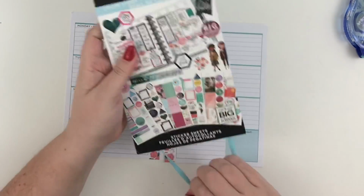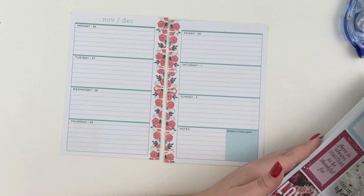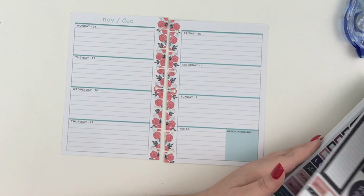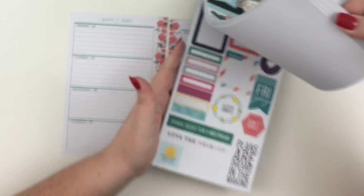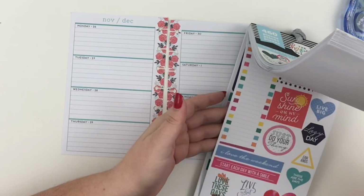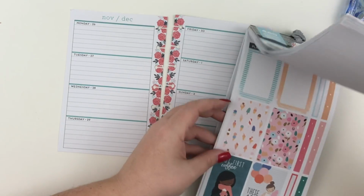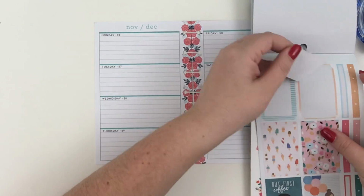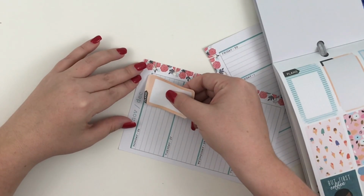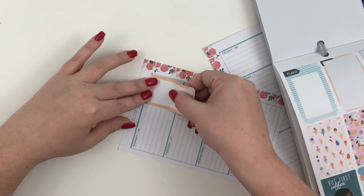Next up I have the Color Story sticker book. I'm trying to see if this is the one that I've already started using because I have a couple of these and I want to be sure to stick with it. Okay. So right off the bat, I'm looking for colors that are present on the page. So I'm thinking this orange one is cute. So I'm going to lay it.